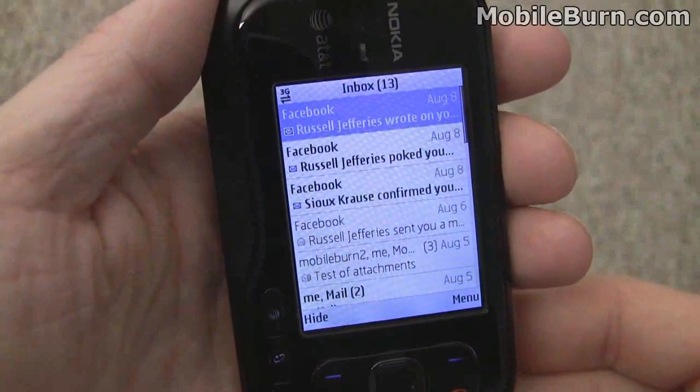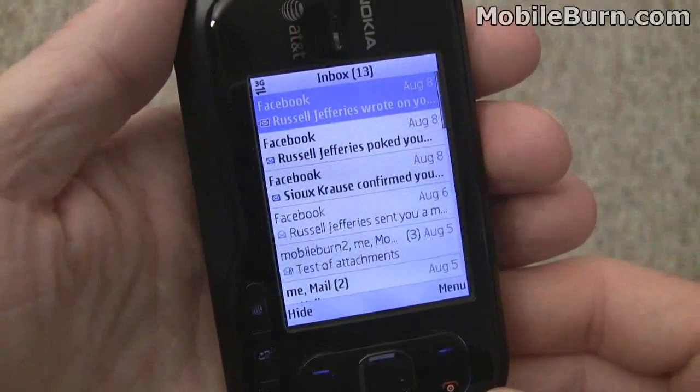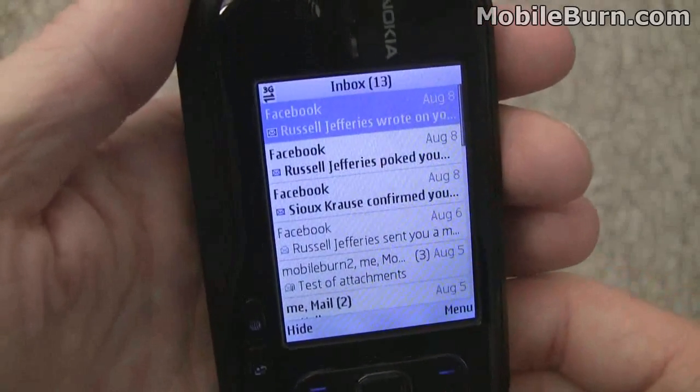This is Google's Gmail client running. You can see it looks quite fine here. You have to use this since the AT&T Mail doesn't support Gmail natively or generic POP and IMAP accounts, which is a real shame. One thing I want to point out, though, or two things actually.